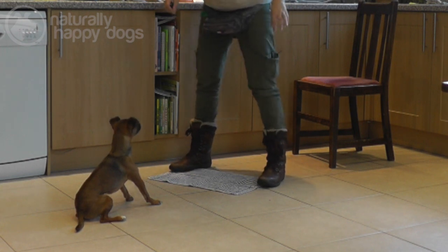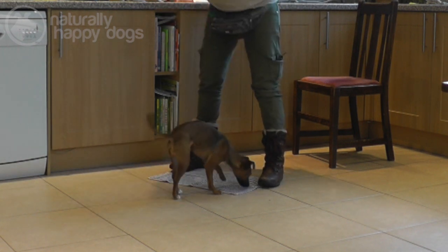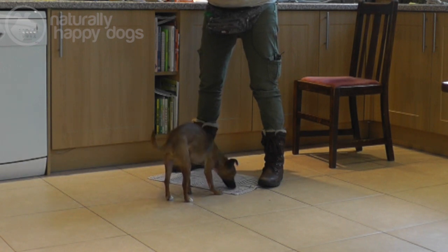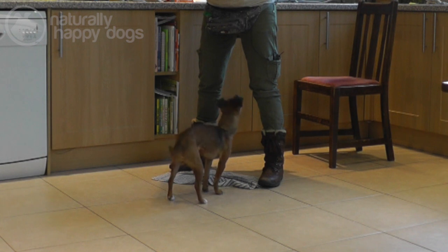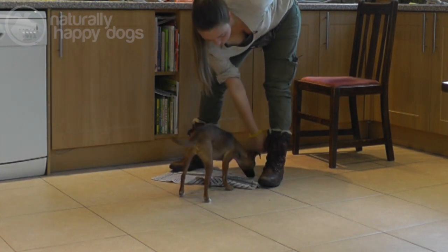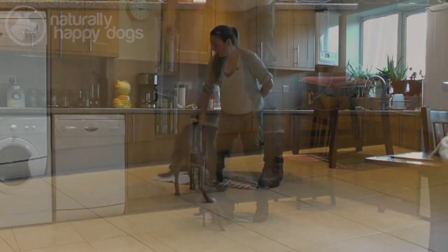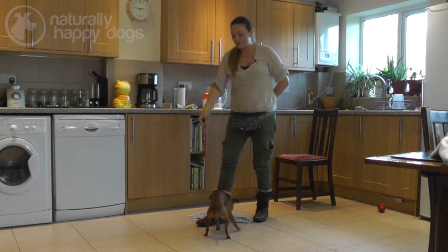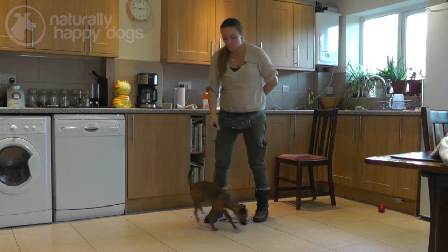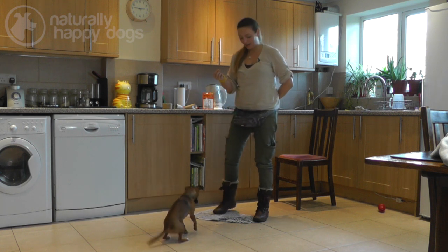So I'm going to stand on either side of this tea towel, nice and simple, and I'm going to say, ready? Find it. Good girl. Very good. Hard, but what we really need to do is not give the dog too many words after we've asked them to do the behaviour. And then what we need to do is sit. Just reset the dog to do it again.